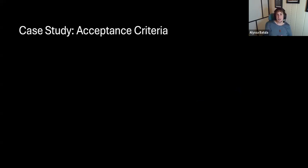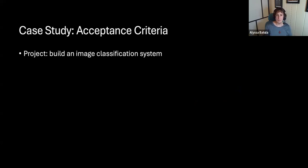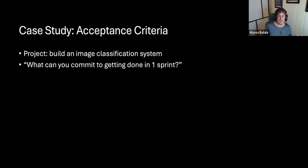And that brings us into my first case study about the acceptance criteria and what it means for a story to be done. And so this is about a project. They were trying to build an image classification system. So say we get images of critters and we want to know, is this a cat? Is this a dog? Is this a cheetah? And so it's a brand new project. And they hire someone brand new out of school, which is me, by the way. And so got this brand new project, brand new machine learning person.